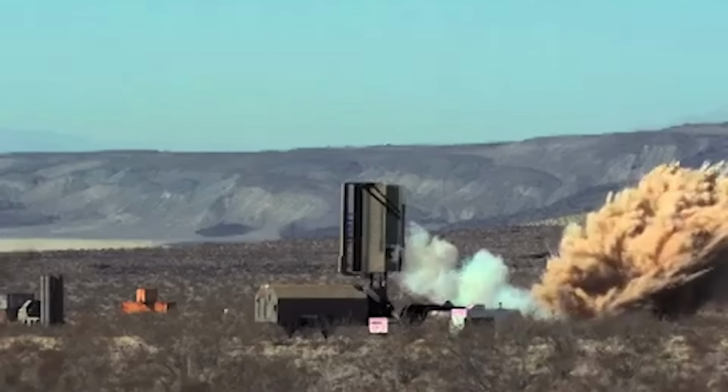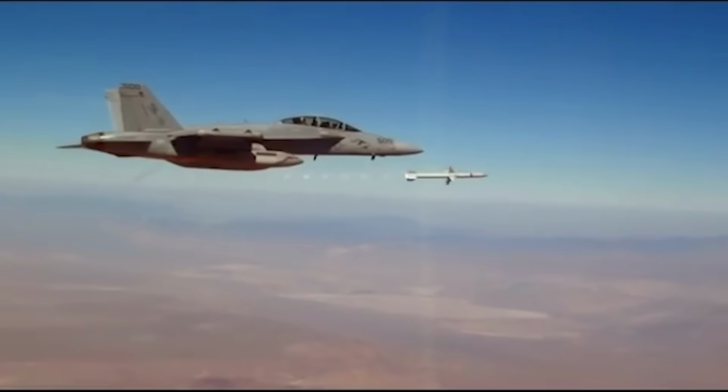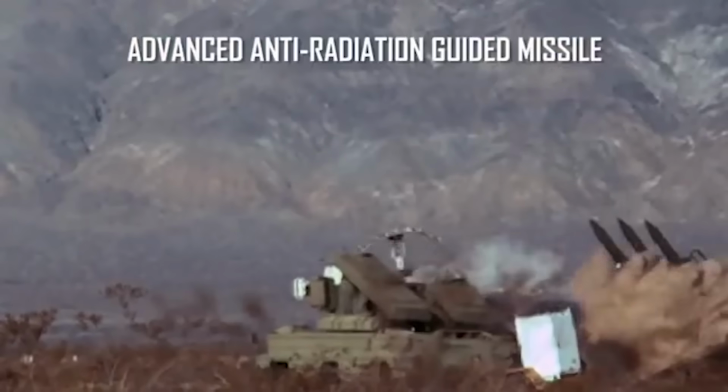Now, the target of opportunity mode is similar, but it doesn't use the onboard radar warning receiver. Instead, you fly around with the HARM's anti-radiation seeker online at all times. And when that seeker identifies an enemy radar array powering up, it lets the pilot know that it's got a target it wants to go after. The pilot can then say, yeah, go for it, pulls the trigger, and goodbye air defense system.